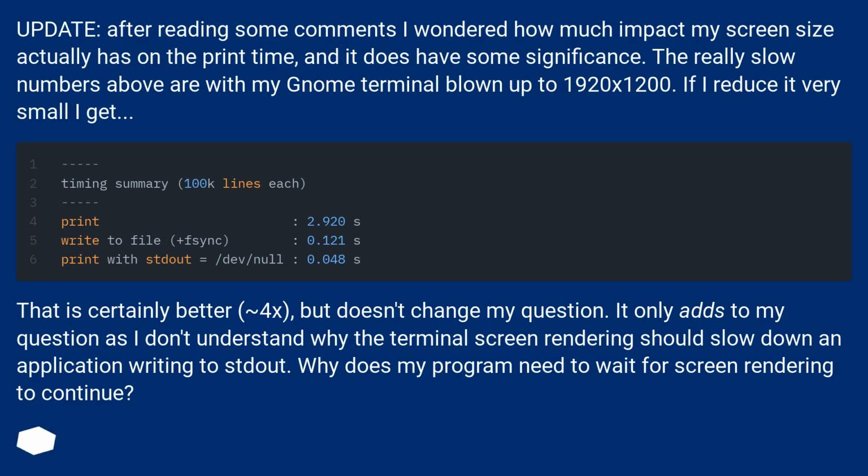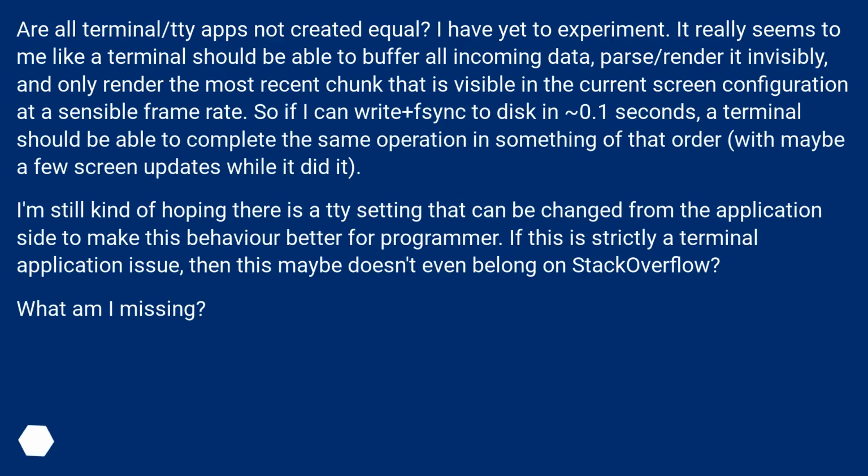It only adds to my question, as I don't understand why the terminal screen rendering should slow down an application writing to stdout. Why does my program need to wait for screen rendering to continue? Are all terminal apps not created equal? I have yet to experiment.